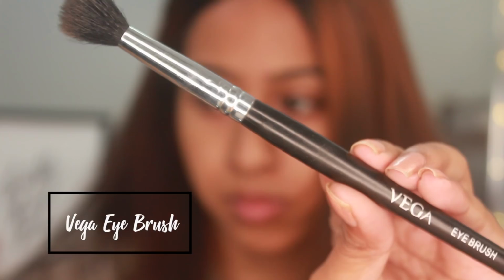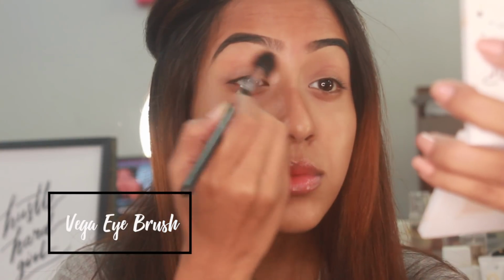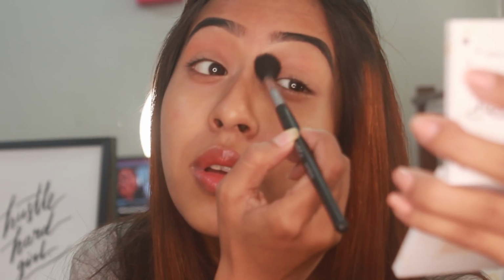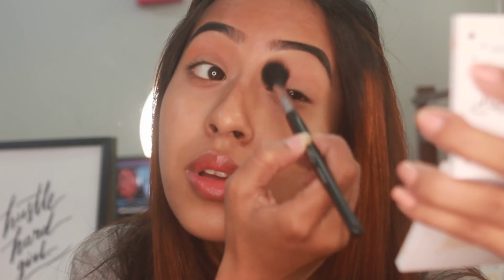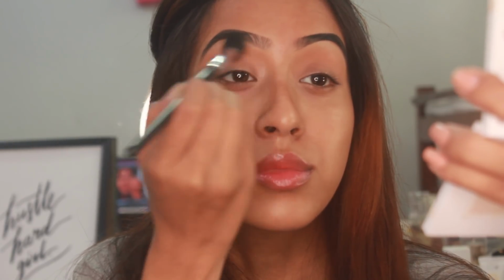So anyways, I think I'll zoom you guys in. I will be using the Morphe palette and I will be doing this as a voiceover. So starting off with the eye look, I am taking the Orb shade from the Morphe 3502 palette and taking the Vega crease brush and buffing it onto my eyelids. I'm taking my time and blending the shade so that it looks very seamless and blended. I'm not putting too much initially. I'm just taking my time and building the transition shade slowly.